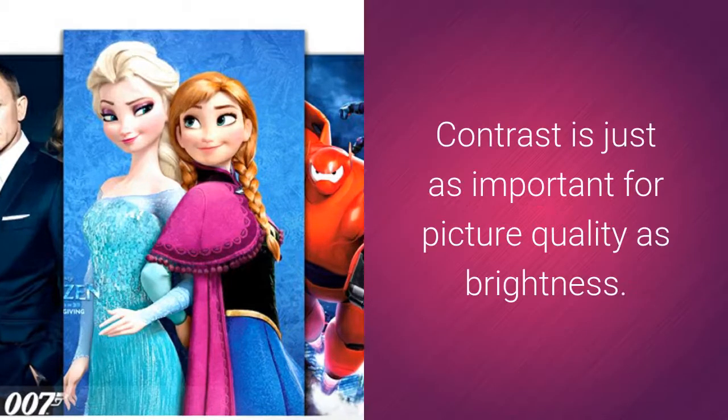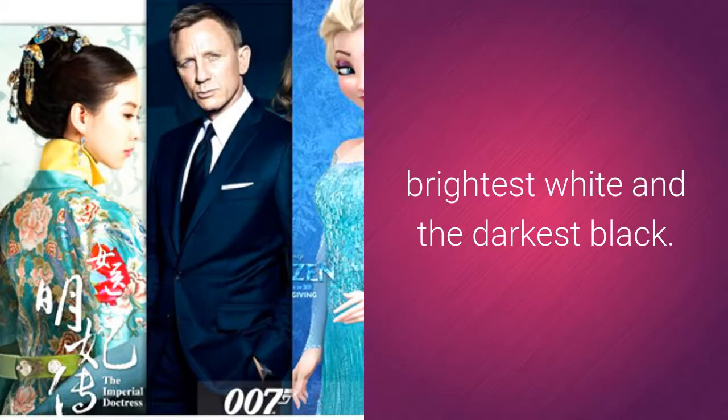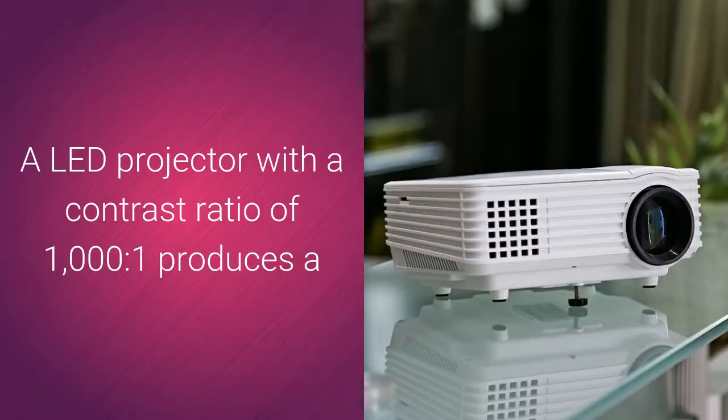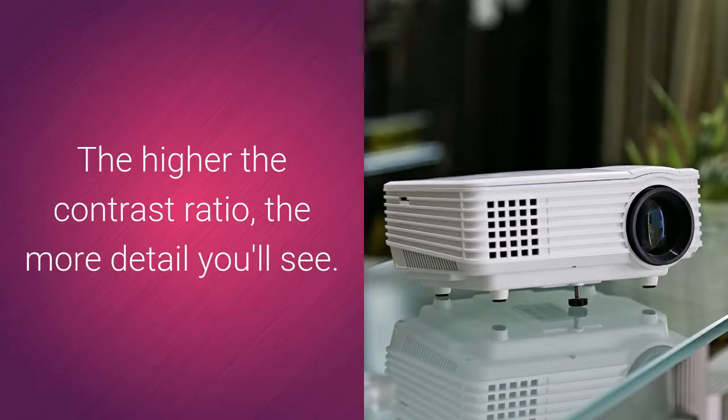Contrast ratio. Contrast is just as important for picture quality as brightness. Contrast ratio measures the difference between the brightest white and the darkest black. An LED projector with a contrast ratio of 1,000 to 1 produces a white image that is 1,000 times brighter than the black image. The higher the contrast ratio, the more detail you'll see.